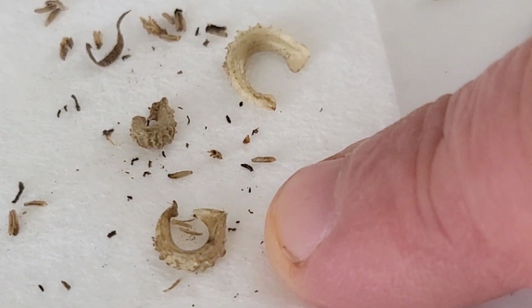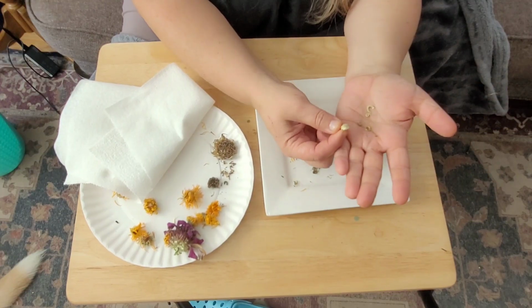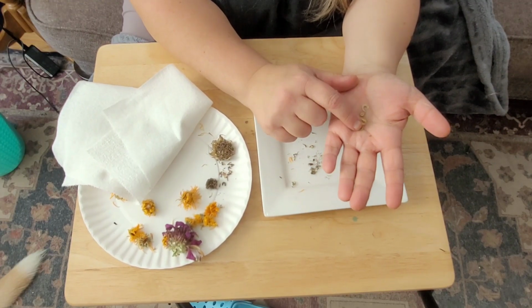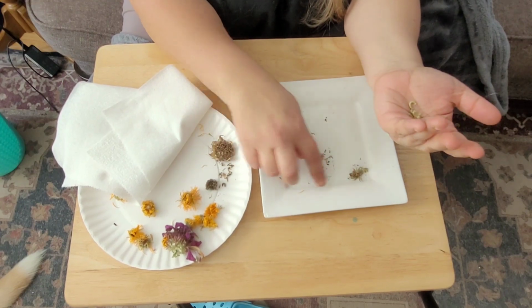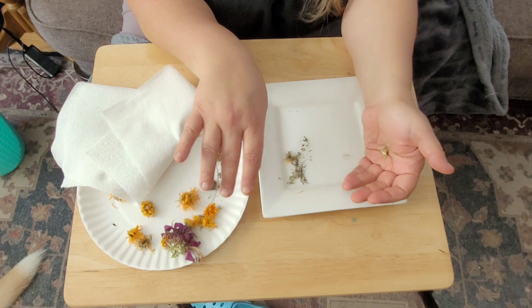And then I went and looked at the flower and I said, oh, that's where they are. It's where it curls in. There's a couple smaller ones that were further into it. And that's a big one. That's a seed right there. Isn't that crazy? So even in the same flower, they can have different size seeds.